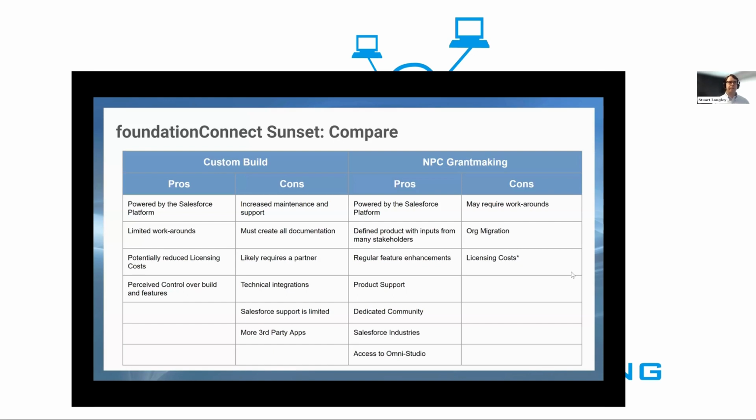So, Foundation Connect is at this point a 16-year-old product. It worked really well for a long time, but it was not without its rough edges. And sometimes that required different types of workarounds, or you couldn't take advantage of something in Salesforce the way you thought you could. Communities has always been a good example of how Foundation Connect was being built while communities was evolving, and there was always some kind of duplicative functionality between the two.